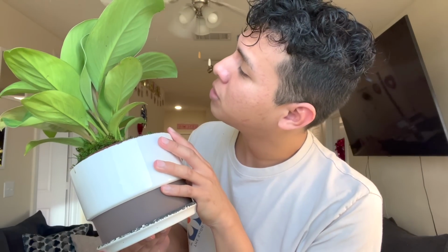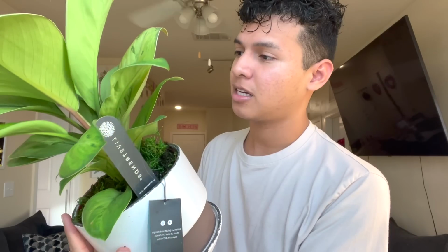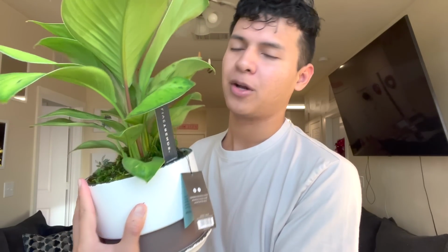I know you're always supposed to quarantine plants, but I just don't know where to put it. I can make a specific spot, but I did check it really, really well and I don't see any pests. I know they can hide in the soil sometimes, but yeah, I like it a lot. I know this is my third time having this plant. The second time I had it, it was doing pretty good, but I left it outside in the summer and it dried out really fast because we had a heat wave, but now it's going to stay inside with me.